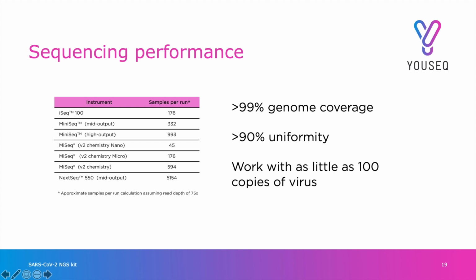A little bit of information here on the screen, just showing the performance characteristics of the test. We are seeing greater than 99% genome coverage, which is fantastic, and very uniform, so we're not seeing PCR bias of any meaningful nature in this test at all. And it makes for a very, very sensitive test, and that's what really counts in this situation. We want to be able to get libraries from as many swabs as possible, as many different types of clinical samples as possible. Very nice and easy, of course, if you've got a very high viral load, but even with low viral load samples, you should be able to expect good quality sequencing data.